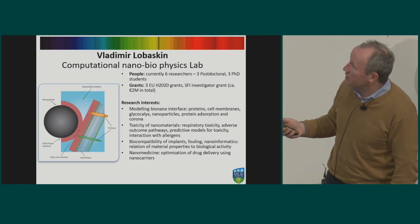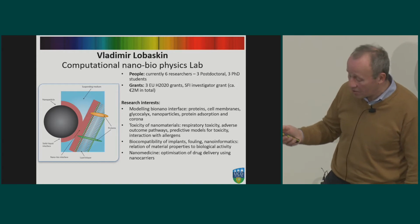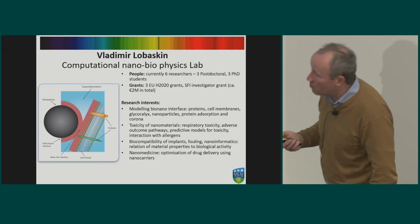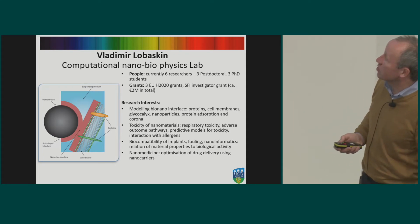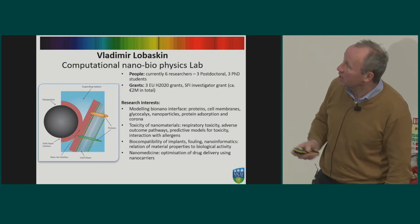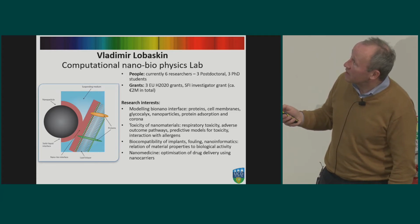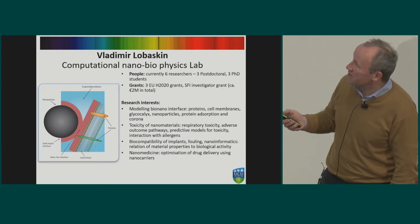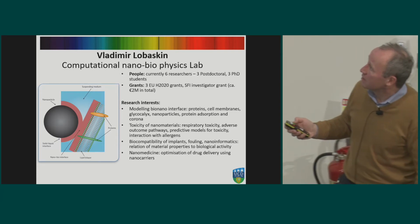Metal on metal is a particularly bad one. Then we look at things like how you actually manipulate the cell and maybe make it so that you can enhance the properties of the cell using nanomedicine. So how do you get nanocarriers to penetrate the body better? This is sitting based on a computational simulation analytical approach in theoretical physics, moving into different targets experimentally.